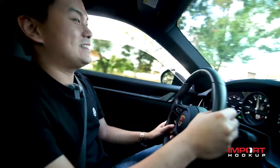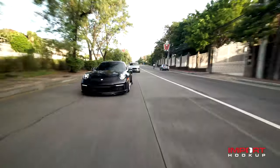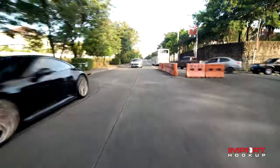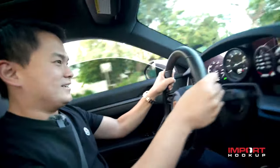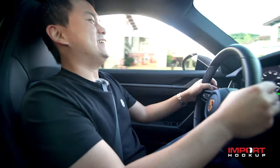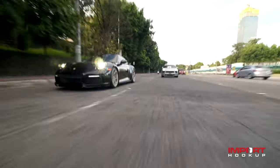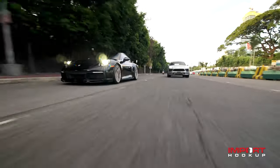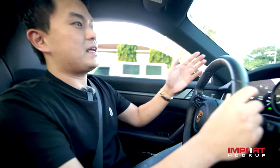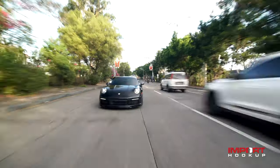You know, this launches really, really good from a dig. Damn! It's fast off the line. So this is a Carrera S, so it's a rear-wheel drive car. It feels actually faster because it's more fun to drive.